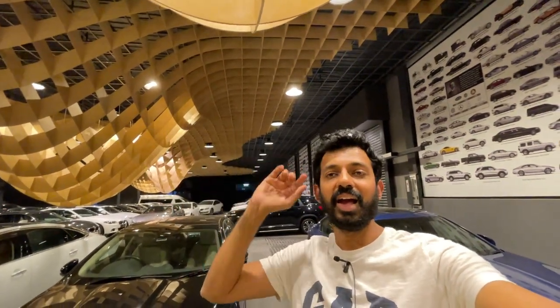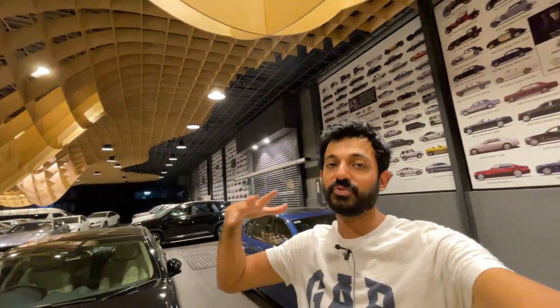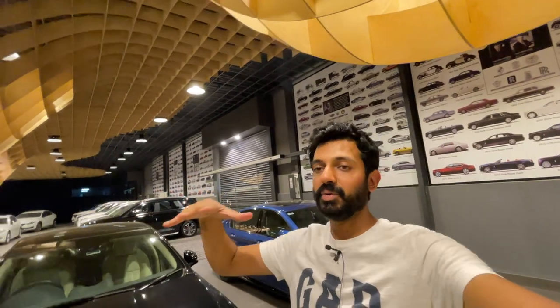So this was a quick walk around of SK Car Lounge. This is obviously in Hyderabad, and it is an amazing showroom. Looks super duper awesome. I'm sure they spent a bomb in renovating it, and it has worked, because you just feel so amazing when you come here in between all these cars.